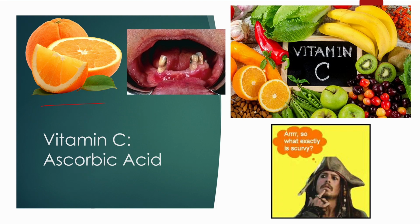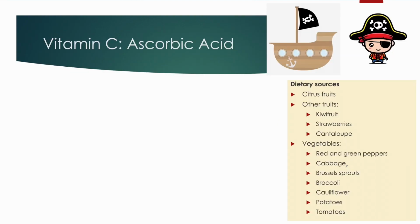Where we do tend to see it is in the elderly population. And of course, back when we had pirates, we saw it in that population as well. And we'll talk about that in a minute. Where do we find it? Well, it's mostly fruits. I always think of it as oranges, right? Vitamin C, citrus fruits. Other things like peppers and certain vegetables have it as well.